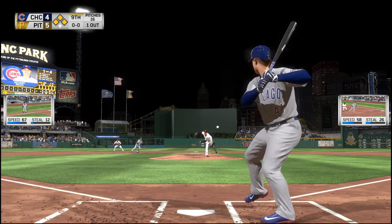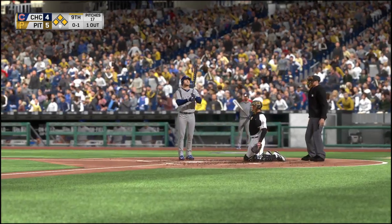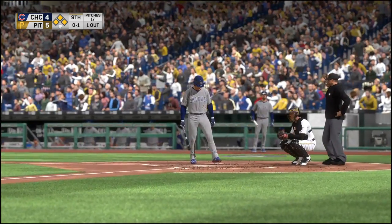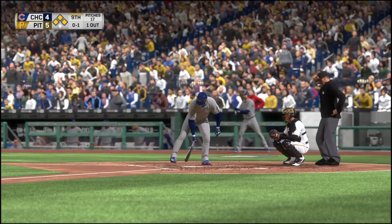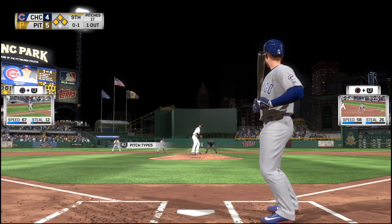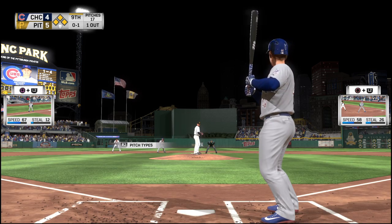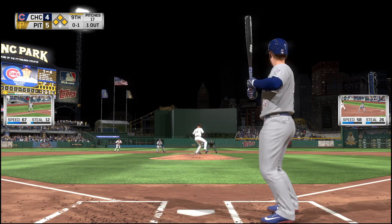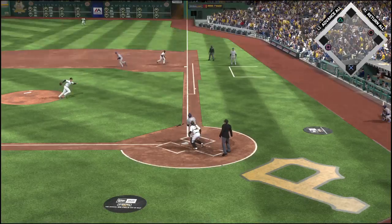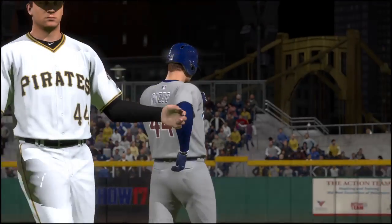Here comes the first pitch. Looks at a sinker on the outside corner. His previous battles with Tony Watson, 3 base hits in 17 at-bats. 1 out with the possible tying and go-ahead runs on base here. Tapped up the first baseline. That goes foul. 2 strikes on him now.